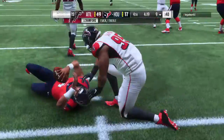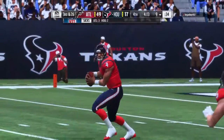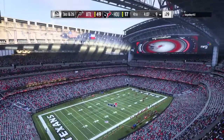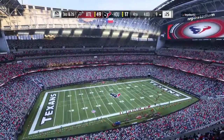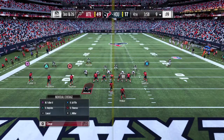And the pressure gets to him again. Jack Crawford in there to drop him, and sacks on 1st and 2nd downs are going to lead to a 3rd and long. Going to need something special here on 3rd and long. After that sack, what does Watson have in his arsenal?